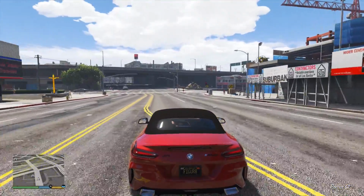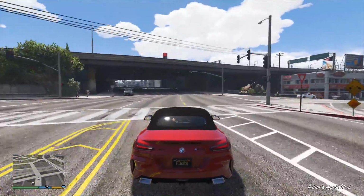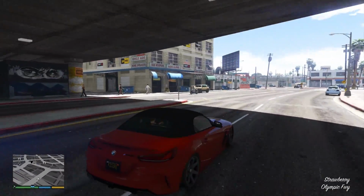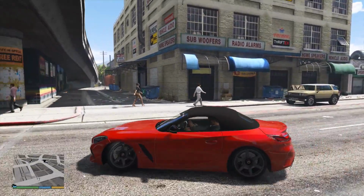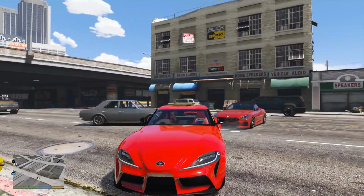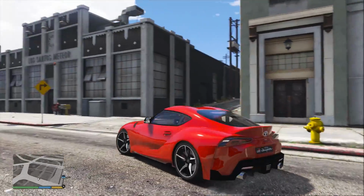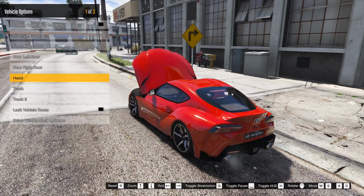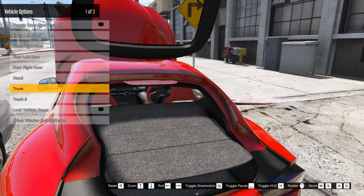Right, now I have got two versions of the BMW Z4 to check out as well. Now, none of these cars have tuning parts, but I just want to see what these mods are like. Okay, so here we are with the BMW Z4. Now, this is, of course, the M-Power edition. As you can see, there's the M-Power badge right there. We can open up the hood and the trunk and have a look inside.